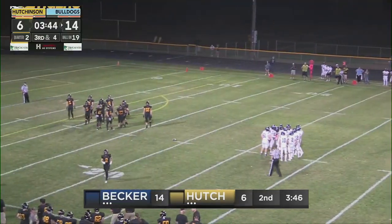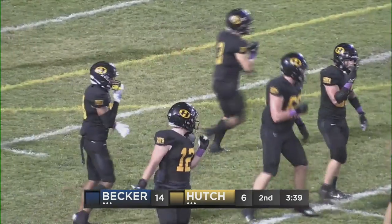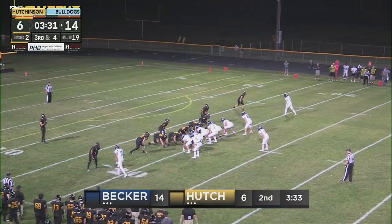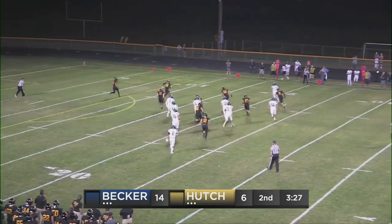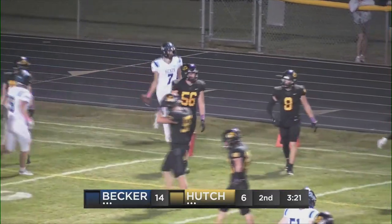Tiger fans, let's hear you. It's third down and 4 yards to go. 3rd and 4. Brown with Deluge behind him, straight drop. Now rolling right, trying to get outside. Brown's got the corner inside the 15, a first down run, and he takes it with him out of bounds inside the 10 of Hutchinson.